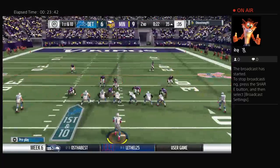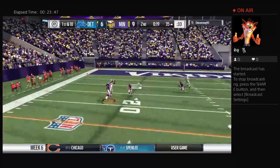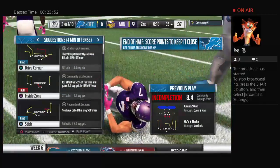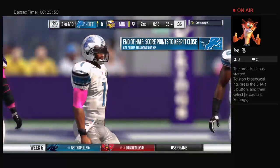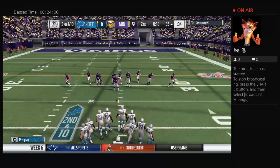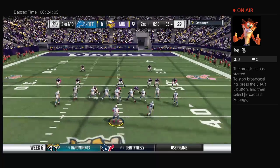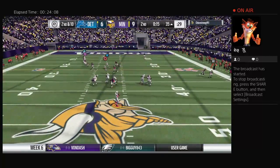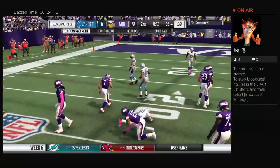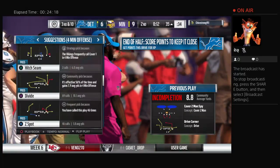They come out 5 wide, 3 of them to the right side. Now Newton. And it pops free. The collision there jarred the ball loose and brings up 2nd down. We know it's not an easy job to go out and catch passes when people are trying to tackle you and knock the ball away. But the bottom line is, that's a pass he's got to have and a pass he should have caught. On 2nd and 10, Newton. And that's going to be incomplete. 12 seconds left. Amari Cooper, the intended target, and it's 3rd down.